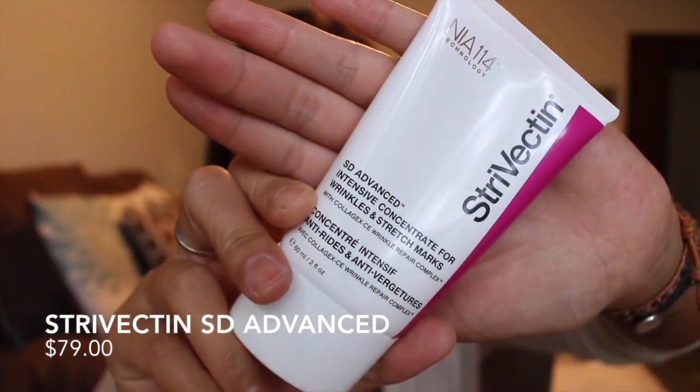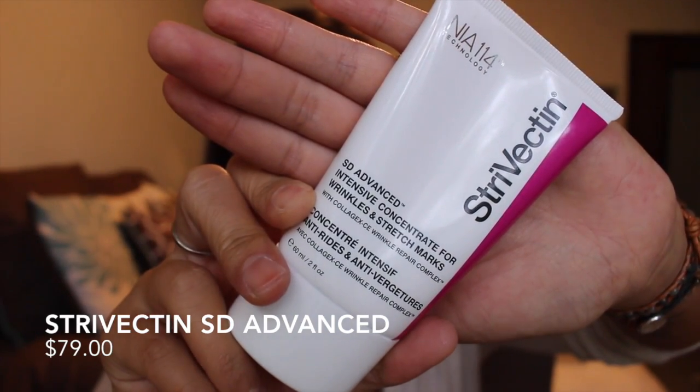This is the SD Advanced Intensive Concentrate for wrinkles and stretch marks. And basically this is supposed to help with wrinkles and all of that good stuff. So I am going to be 29 this month, my last year in my 20s, and I'm actually looking forward to my 30s and getting older and growing old with my kids and my husband.